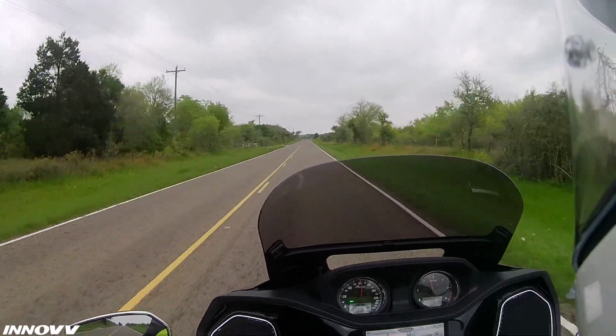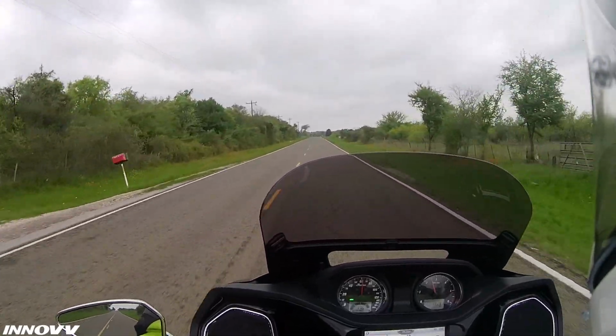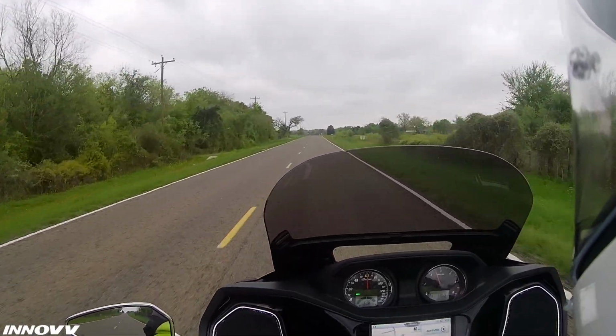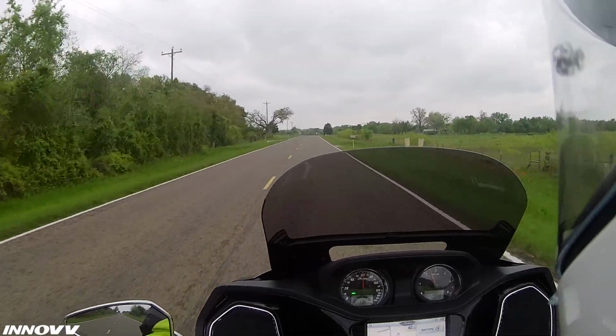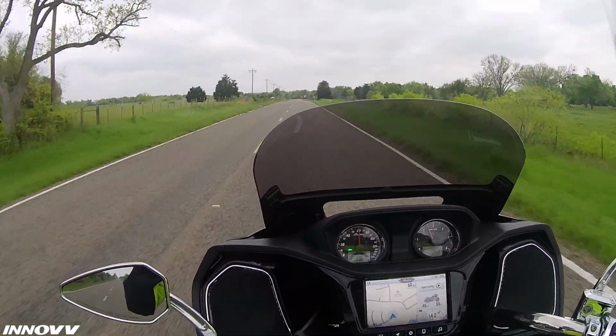Here's some more Indian paintbrush coming up. Very pretty signs of spring. I'll check with y'all later.